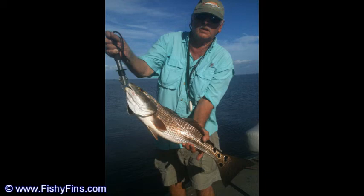It stays on for quite a few casts. I'll go about 30 casts in between. All I do is reach down and touch my lure. If my lure doesn't feel slick, like a little baby oil on it or something, I go ahead and reapply.